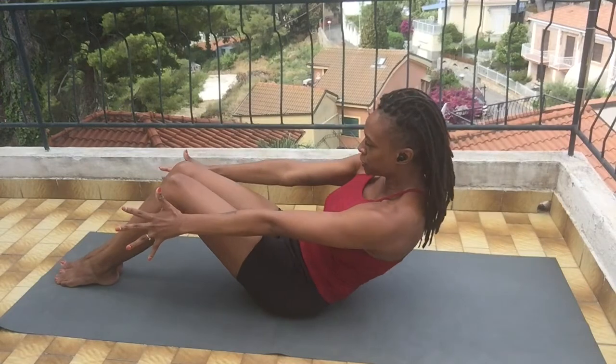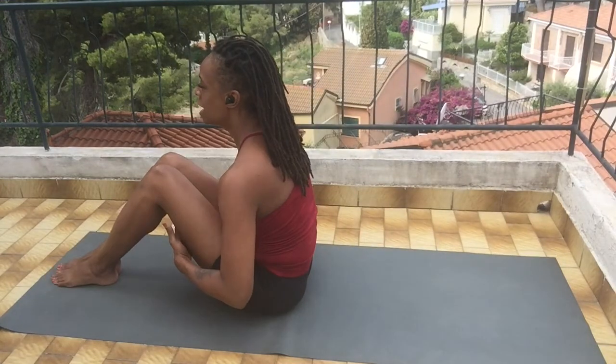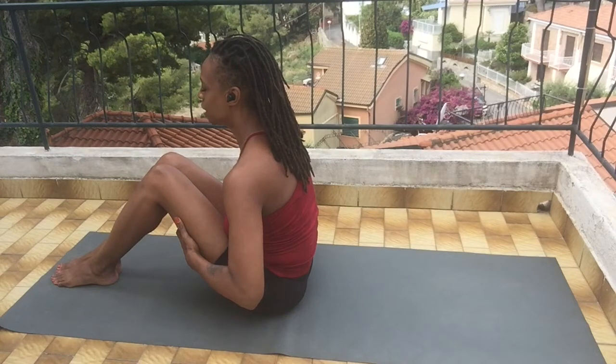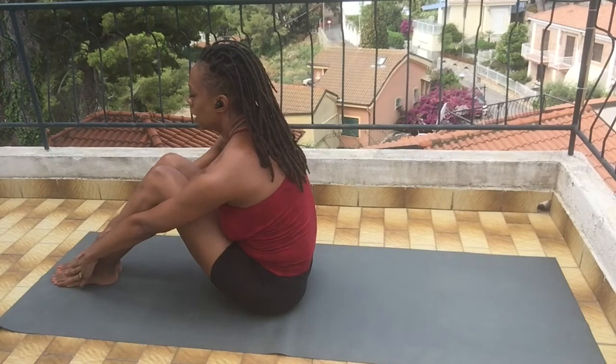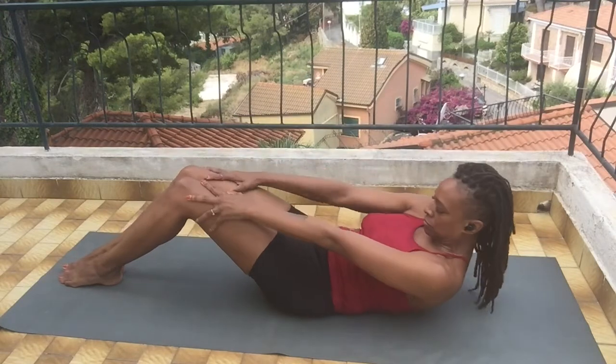Reach towards your toes. Grab your thighs as you come up to give yourself a bit of support if you're having a hard time. Inhale here and then exhale, roll back down.